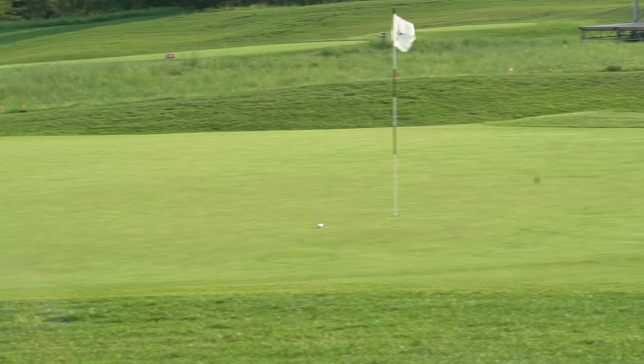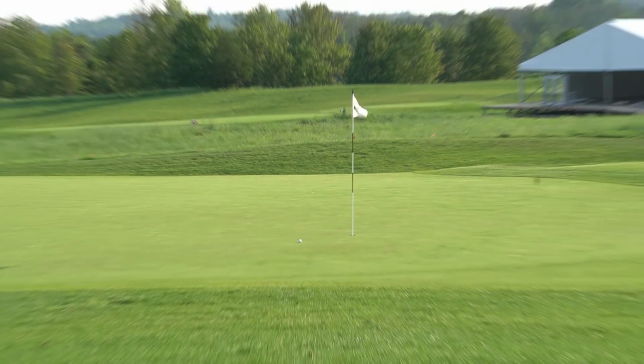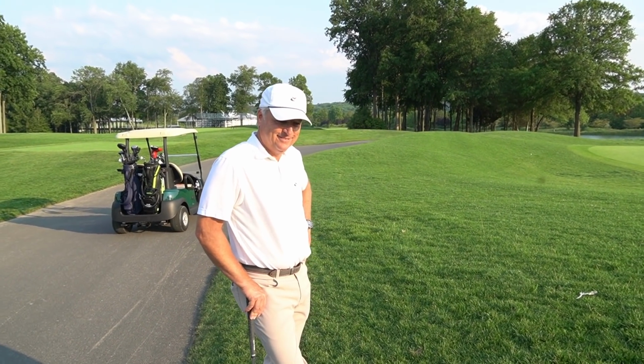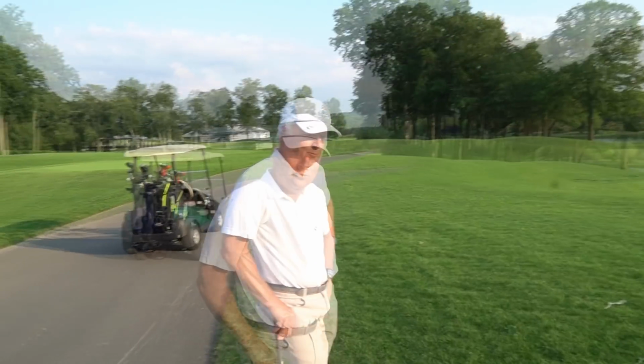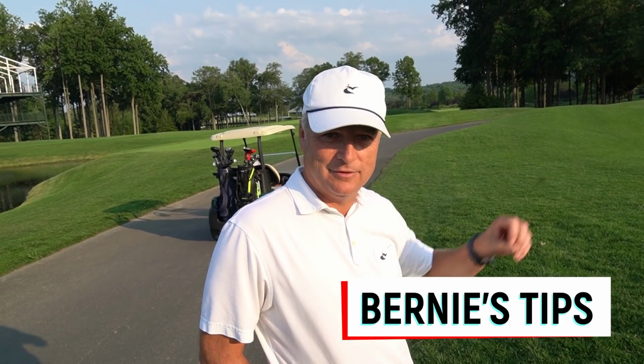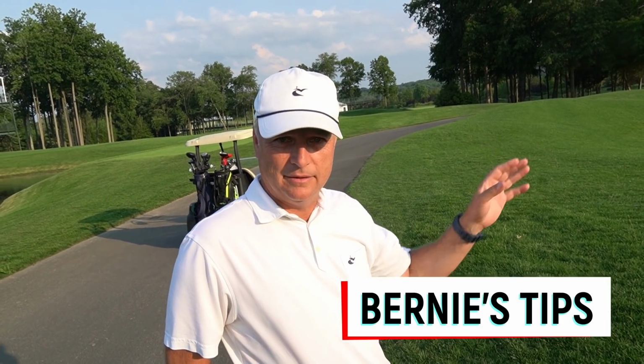All right, guys, so that's where my shot ended up. Hit a really good shot, got a lot of spin. And now Bernie wants to introduce an alternate shot here for this kind of approach. What Kyle just did is really difficult, to hit it high and soft off this lie. Great shot, but if you have this situation, we're a little downwind, which makes his shot even more amazing.